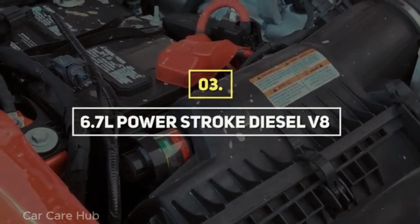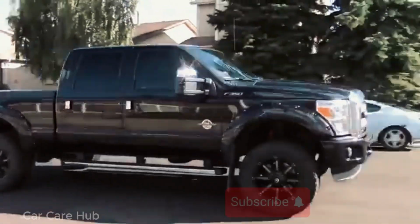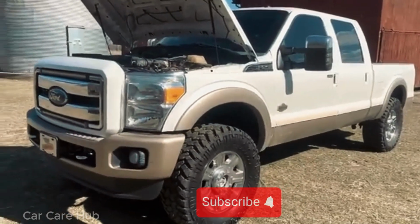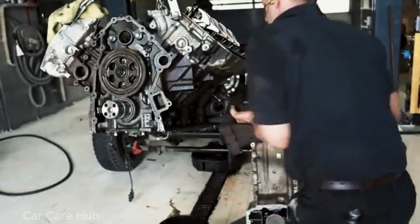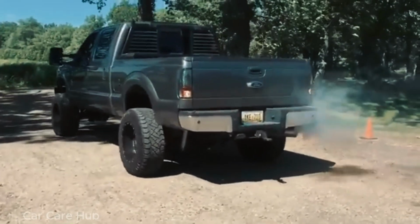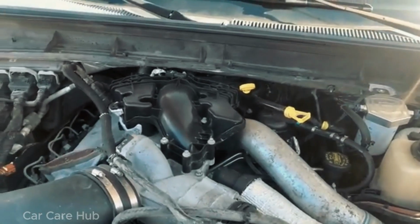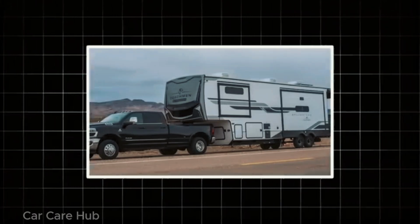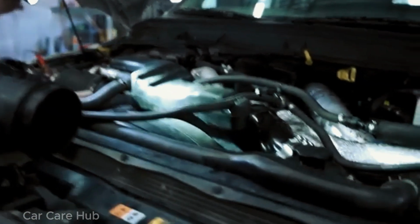Number 3, the 6.7-liter Power Stroke diesel. After the disasters of the 6.0 and 6.4, Ford took diesel engineering in-house. The result was a masterpiece. Compacted graphite iron block, aluminum heads, reverse flow design, and a turbo system that delivered massive torque with stunning smoothness. Truck owners noticed immediately: quieter, more refined, more reliable. Fleets ran them hard, farmers ran them non-stop, and these engines kept going and going and going. With clean oil and proper filters, these engines regularly surpassed 300,000 miles. Some pushed past 500,000. The 6.7 didn't just restore Ford's diesel reputation, it redefined it.